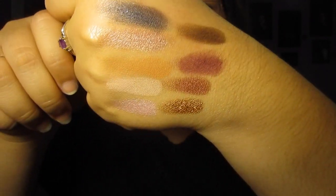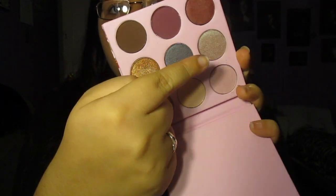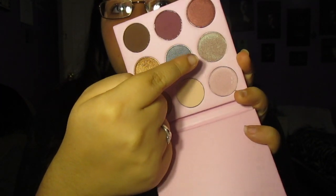This shade right here also looks super pretty. It's like one of those shifting shades. It looks like a pink with like a green shift to it. Definitely a very pretty palette, and I love how cute it is. It's not huge, but it's a decent sized palette, and the pans are pretty standard size. So I can't wait to see how these swatch and how they perform.